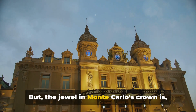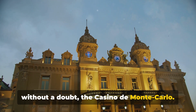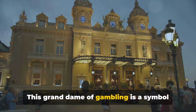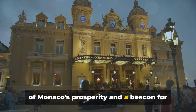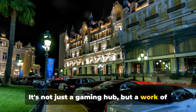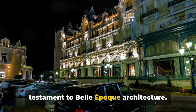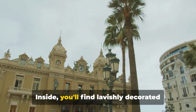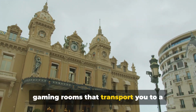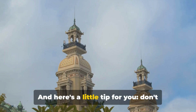But the jewel in Monte Carlo's crown is, without a doubt, the Casino de Monte Carlo. This grand dame of gambling is a symbol of Monaco's prosperity and a beacon for those seeking a bit of thrill. It's not just a gaming hub, but a work of art, boasting a splendid facade that's a testament to Belle Époque architecture. Inside, you'll find lavishly decorated gaming rooms that transport you to a bygone era of sophistication and charm. And here's a little tip for you.